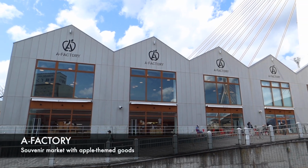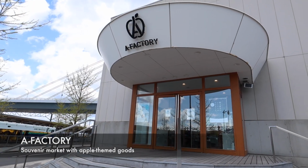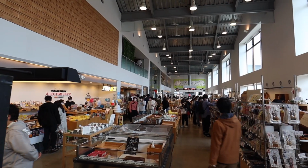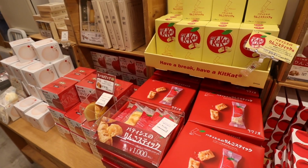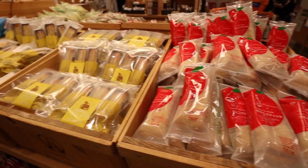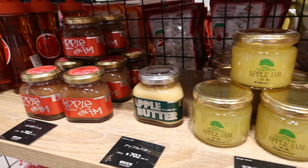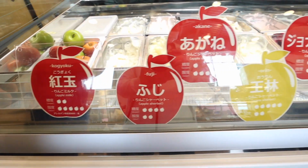Our first destination is a shop located right outside the train station that is called A Factory. And I assume the A stands for apple, because this is a souvenir market where you can find all apple themed goods, from souvenirs, snacks, variety of apple jams, and in store they also sell gelato that has various apple flavors.